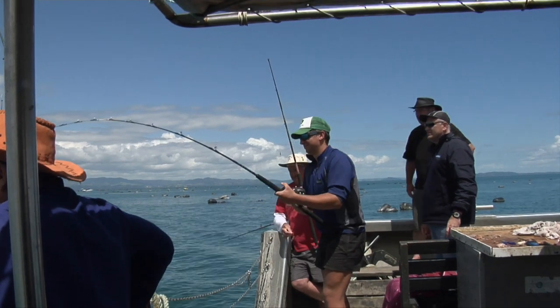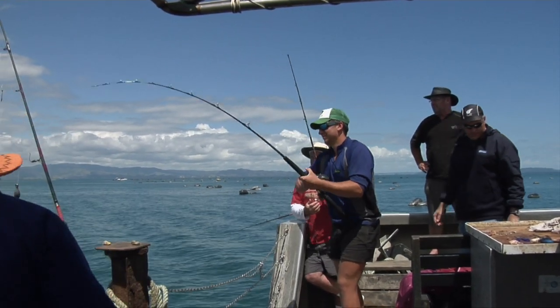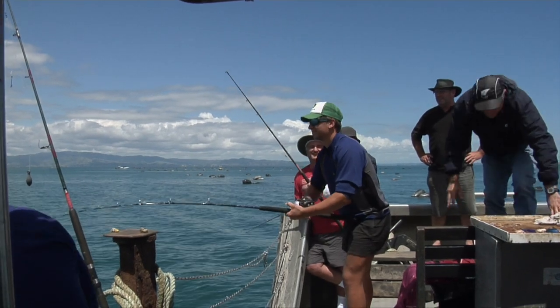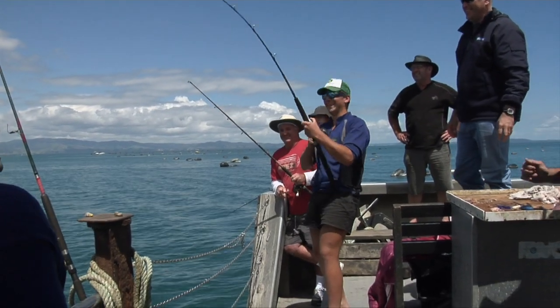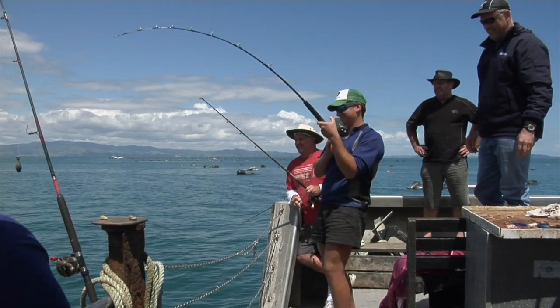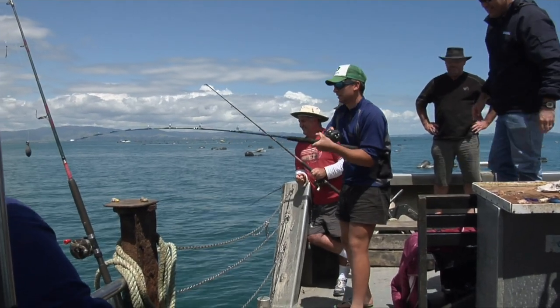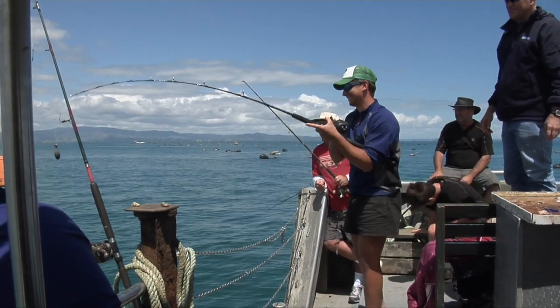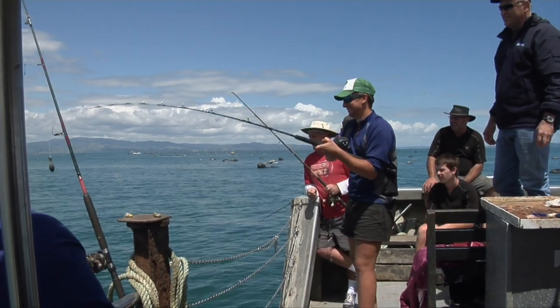One of the South African guys had hooked up on a good fish. His mates were giving him plenty of stick, telling him that he'd hooked a stingray. But the way the fish was fighting, I was convinced it was a snapper. Hopefully he would get it to the boat and we would find out who was right. The whole crew stopped to watch Heinrich play this fish.